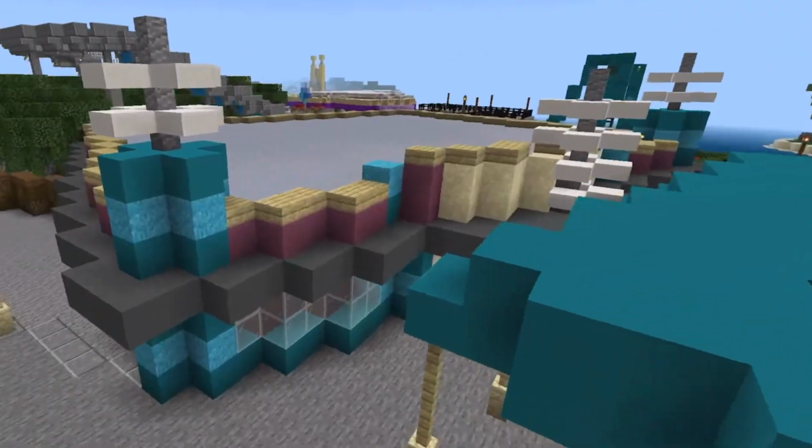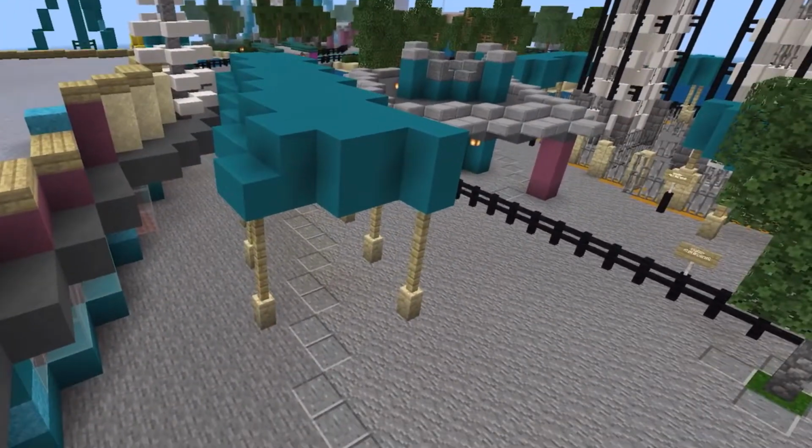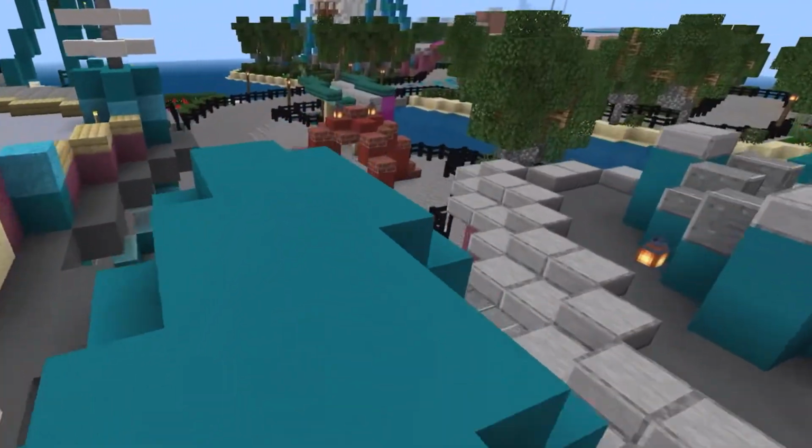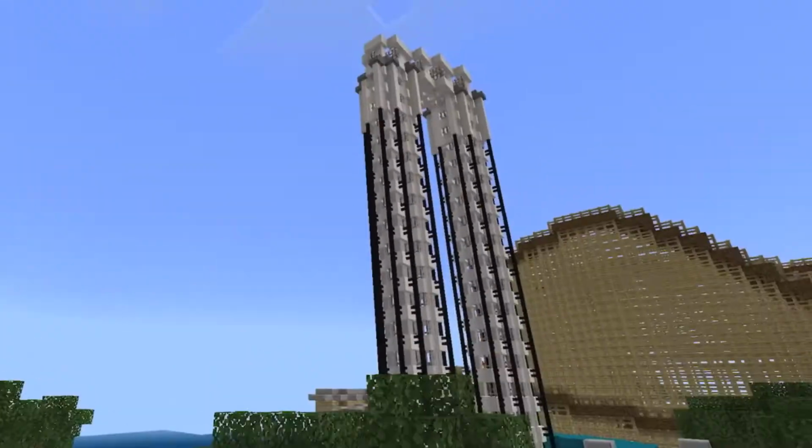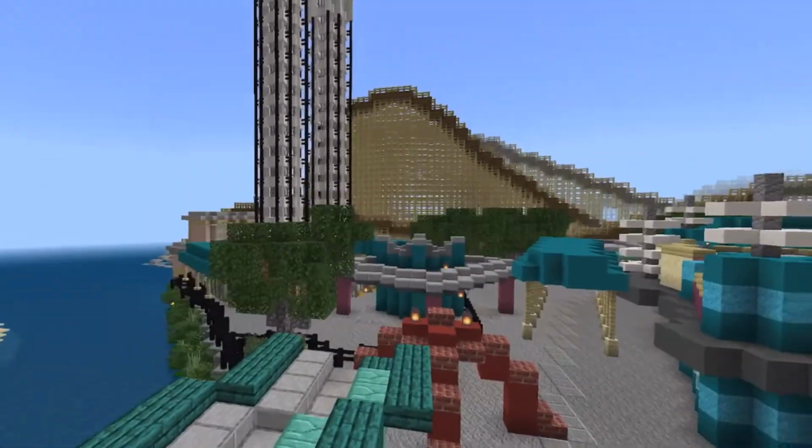Yeah, so this is the location of the new Johnny Rockets restaurant. And mostly this area is going to get like a refresh. That canopy right there is going to be removed. The drop towers will be open.